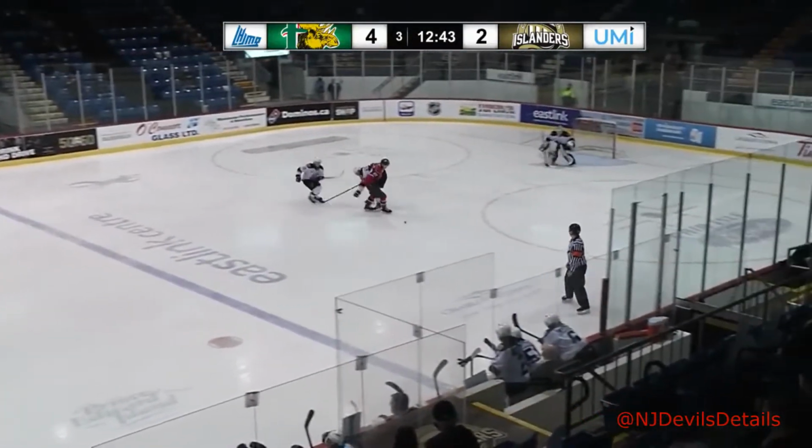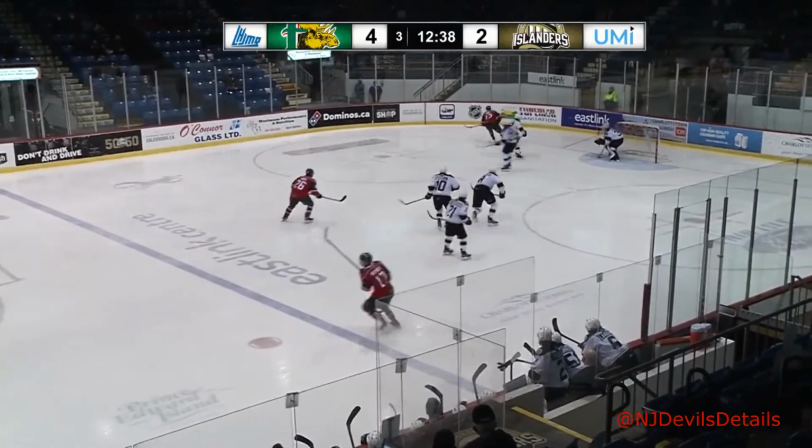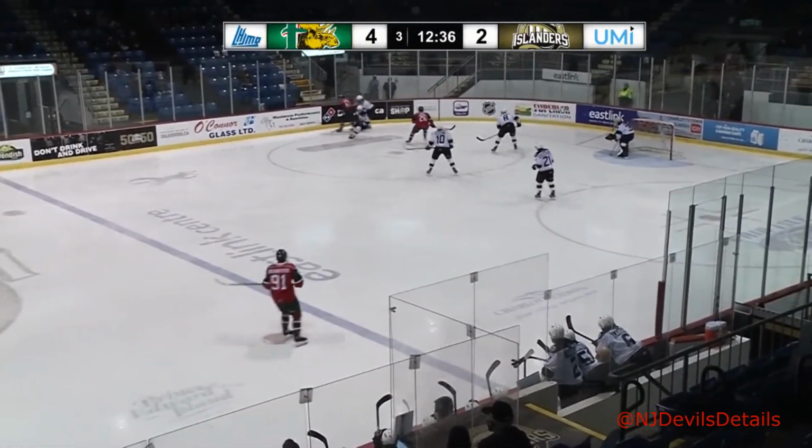Trying to drive in. Here's going to be Cameron Wynant. He's got control up high. Looks to go with a crisscross pass down low for Jones.